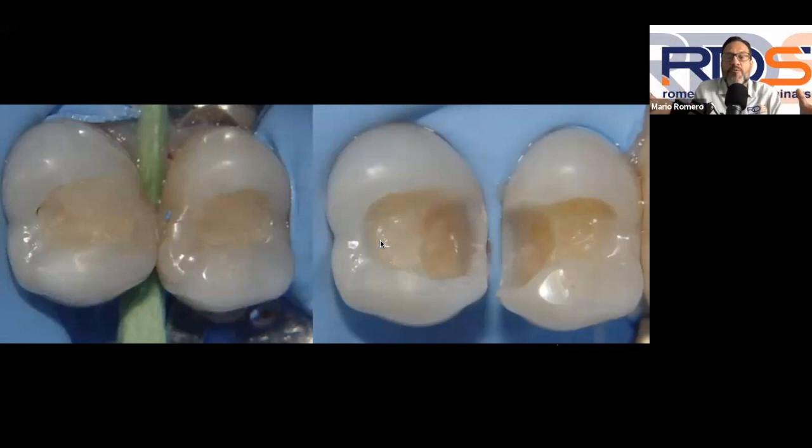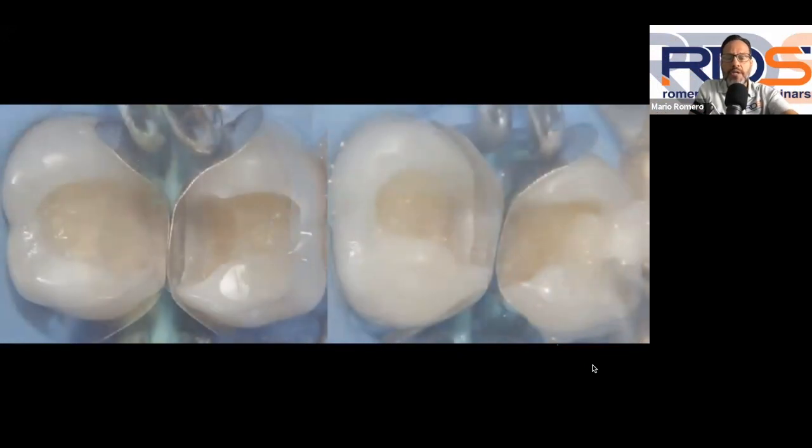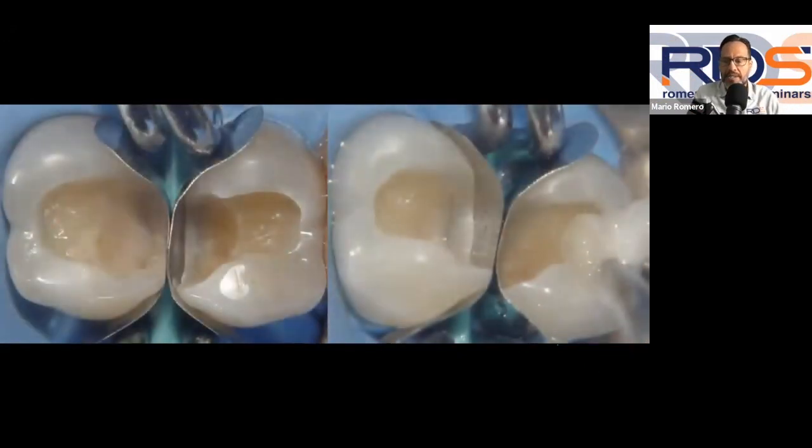So now that I've removed these fillings and I've completed my preparations, I want to talk about how I am going to restore this contact when I have back-to-back restorations. And again, today we have so many good options in regards to sectional matrix systems that this is definitely the way to go. Now, what you're seeing here, and the things that you have to keep in mind in order for you to be able to accomplish this, is a couple of things.